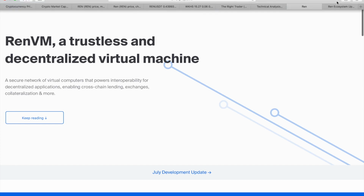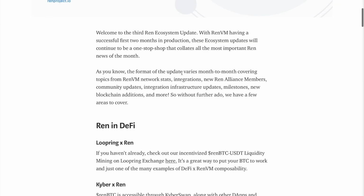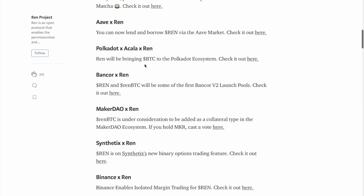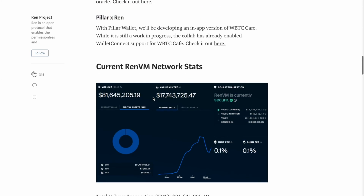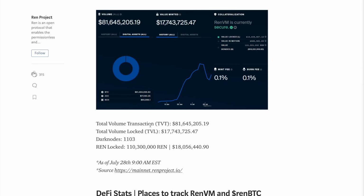Now, something that is really, really interesting is the recent ecosystem update. This was on July 28th of 2020. Now, if you look at their improvements in the decentralized finance space, their partnerships and collaborations, Chainlink here is a big one. But take a look at this right here, the current REN VM network stats. You're going to find some really interesting things here, right? You can see the transaction volume, et cetera, et cetera. I want to mention over 1,000 dark nodes, right? We're at 1,103 dark nodes. Absolutely great for decentralization. That is a big number to reach right there.